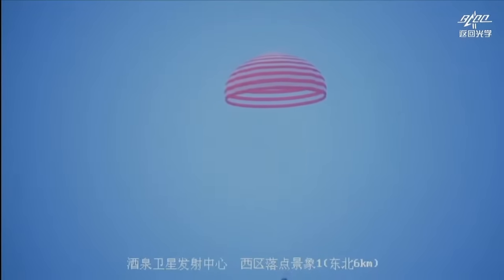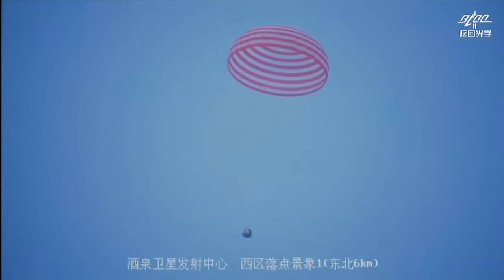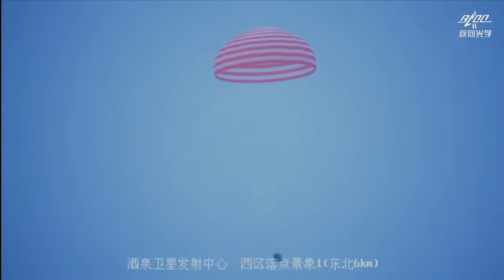So we can hear voice from the commander that the recovery tool is still tracking the trajectory. 光学调差，捕获返回舱，承载下降，报告完毕。 So we've locked the target on the capsule.